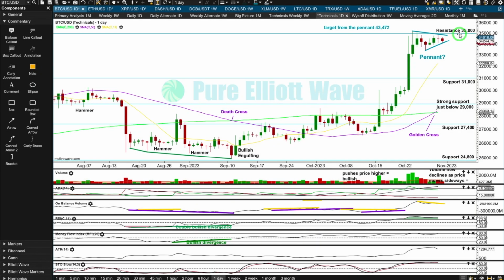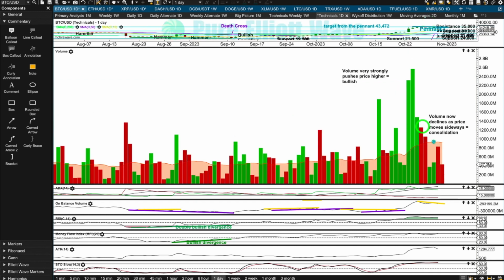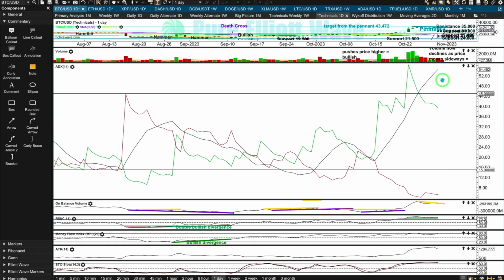So far, the resistance at 35,000 is continuing to hold. Price is moving sideways with a consolidation, absolutely normal behaviour, doesn't always move in a straight line. It will sometimes when it's in that parabolic growth phase, but that doesn't last forever. Overall volume is declining and price moves sideways. That's normal for a flag or pennant pattern as well. That's normal during consolidation. ADX is now very extreme.